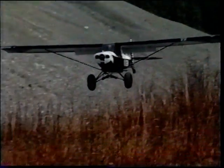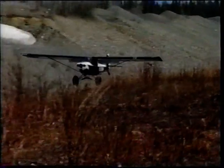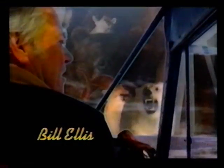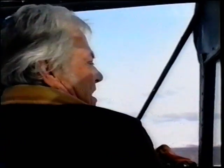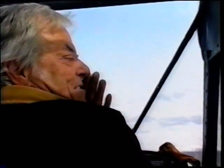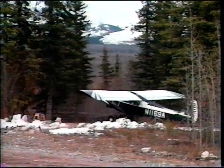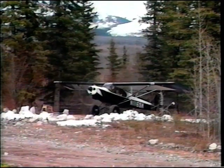When it comes to flying the bush, with nearly 40 years of experience astraddle the stick of his modified Super Cub, Bill Ellis has flown literally thousands of miles and logged thousands of hours in some of the worst flying conditions the continent has to offer. If living legends really exist anywhere, they exist at Devil's Mountain Lodge in the Wrangell Mountains in South Central Alaska. Bill Ellis is indeed a true living legend.